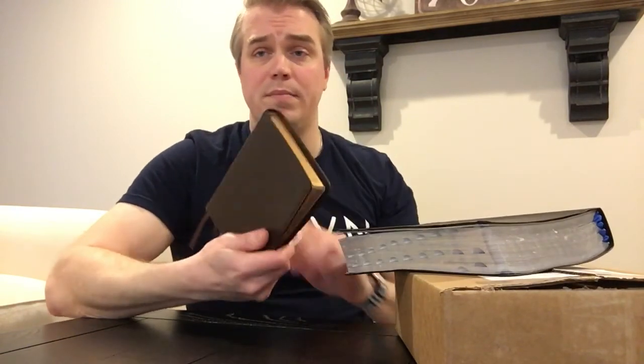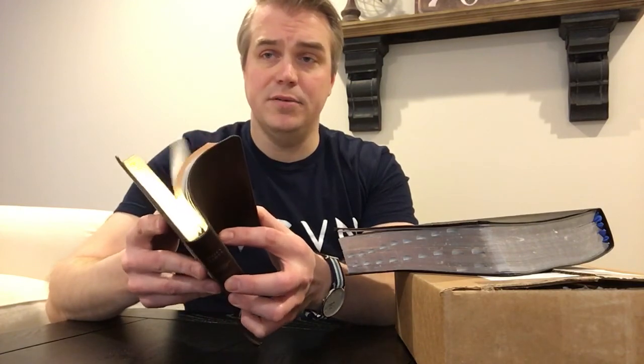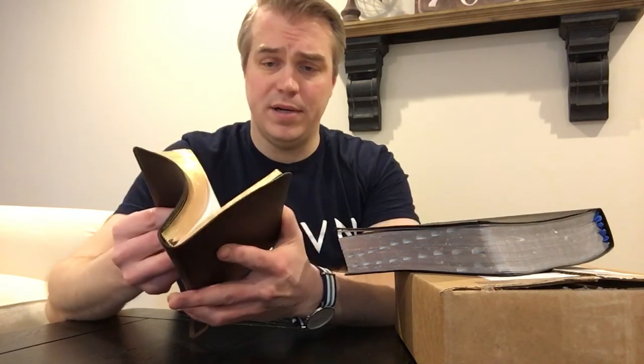So I did bring two other Bibles with me just to make a comparison. As I mentioned, my Pit Minion and NIV. I really like this Bible for a lot of reasons. It's just a really great size to take to church, to put in a jacket pocket, to put in a back pocket, to put in a briefcase when you're traveling.